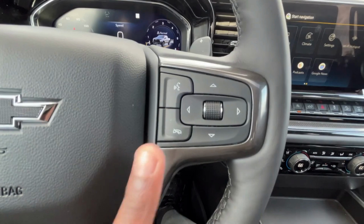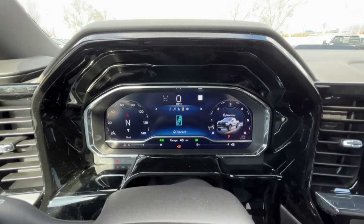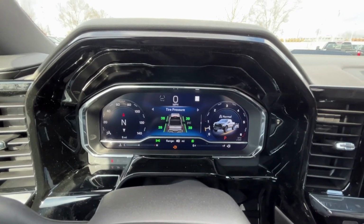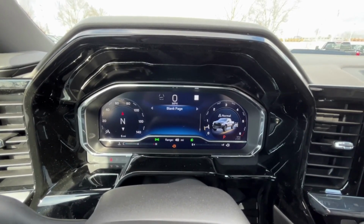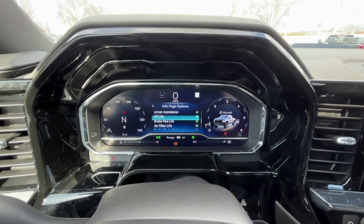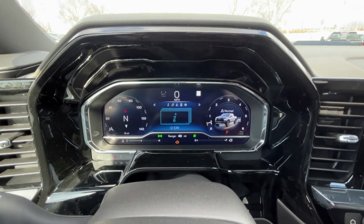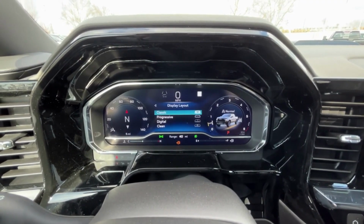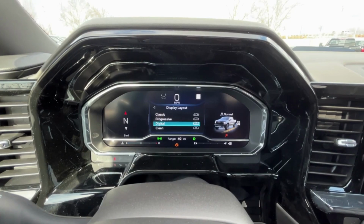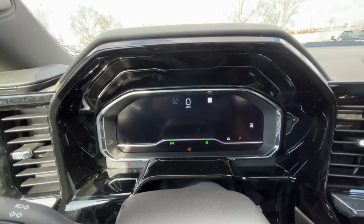Then we have our voice recognition control, mute button, and then for that all digital 12.3-inch gauge cluster. We can go through tons of options there. So many views. And then we can even turn some things on and off depending on what you want to show, which I really like that. And then of course we can change our gauge cluster view. So my favorite is actually the classic mode, but if you like having something a little less busy, you can toggle those.